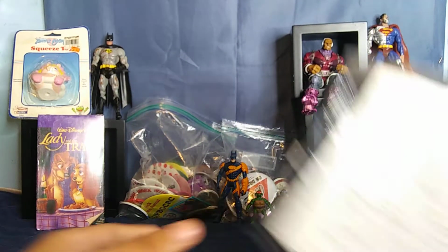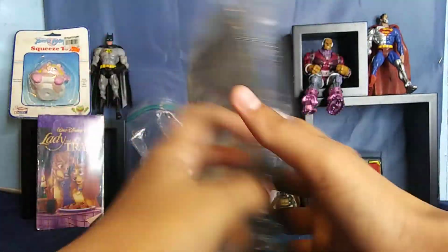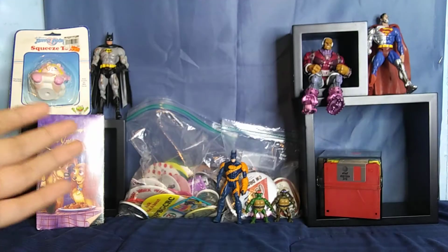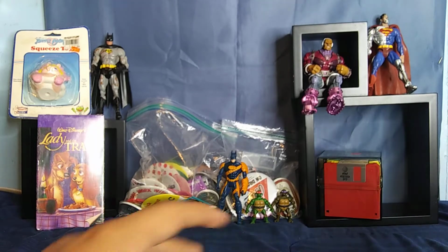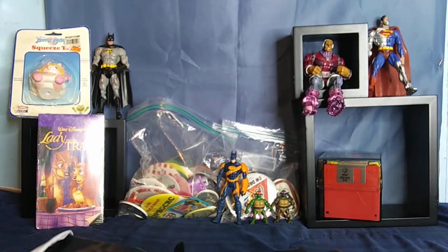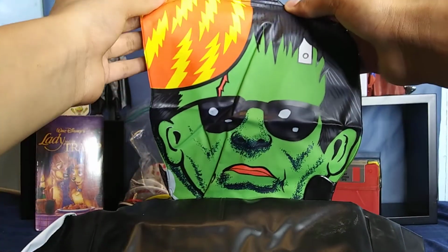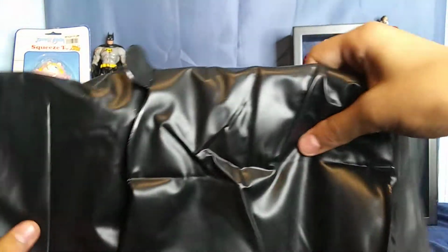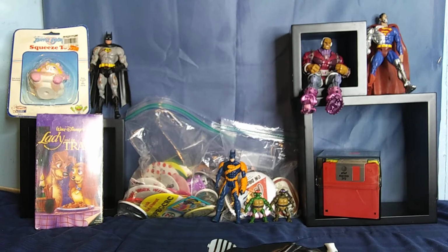So I got these cool little Pepsi things. I'm guessing these were for stores to set up to advertise Pepsi, maybe around Halloween. Now there are two. There's a Dracula and there's a Frankenstein, and these things are sick. I can't really show them completely, but this will give you a good idea. Maybe you'll find it on Google. They're blow-ups. They're pretty cool. I don't have room to blow them up right now, but there's that one and there's a Dracula one.